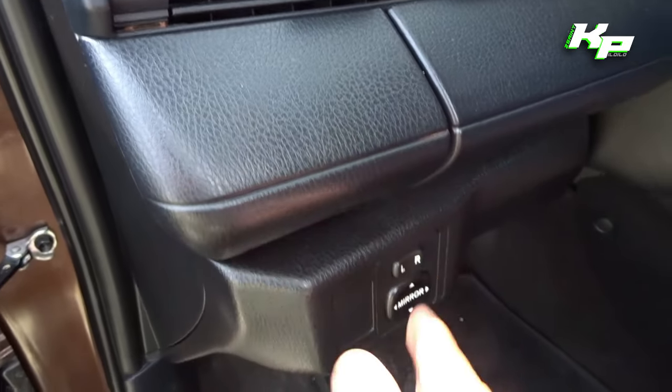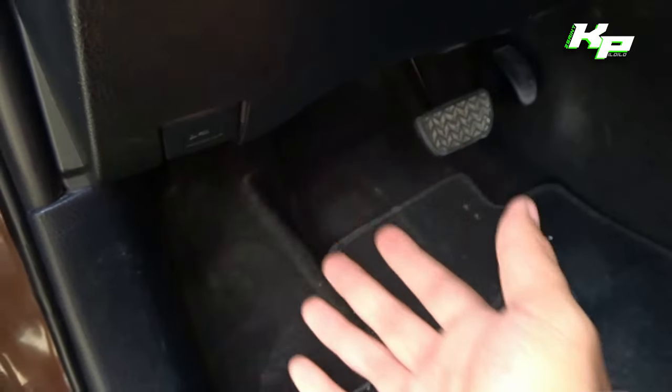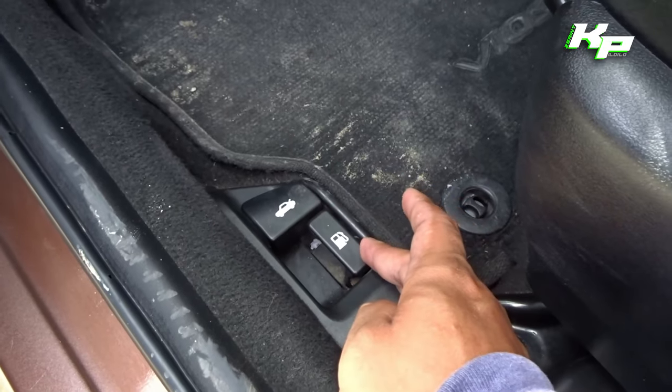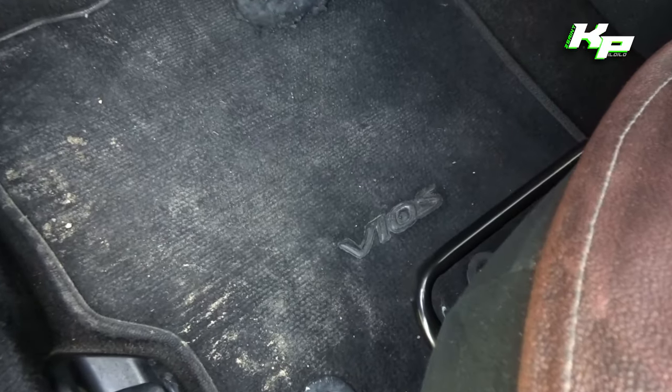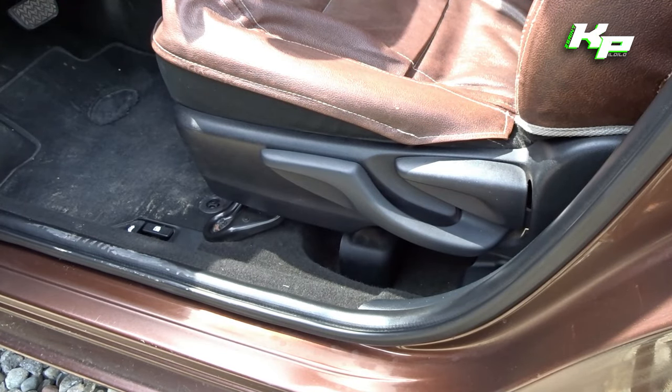Driver's side cup holder, mirror controls, monitor release lever, boot door release, fuel door release, Vios floor mats.